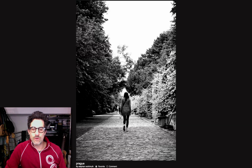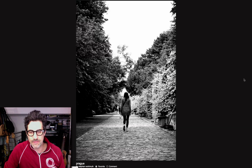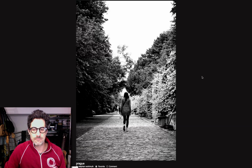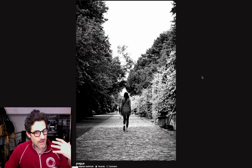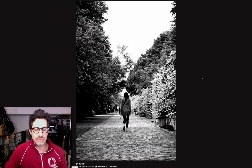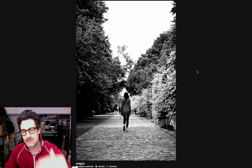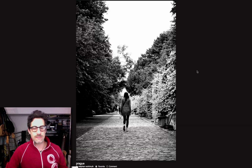Now, what is wrong with this picture? Well, we've got what appears to be a really cute, nicely fit girl walking along, and there's nothing wrong with nice, cute girls, but all we've really got is a girl walking away down a cobble path with some trees. The toning is nice, or the black and white is really nice here. But how would I know that this is Prague? What is going to inform me that this is Prague unless Stephan said this was Prague? I would like to see something happening.